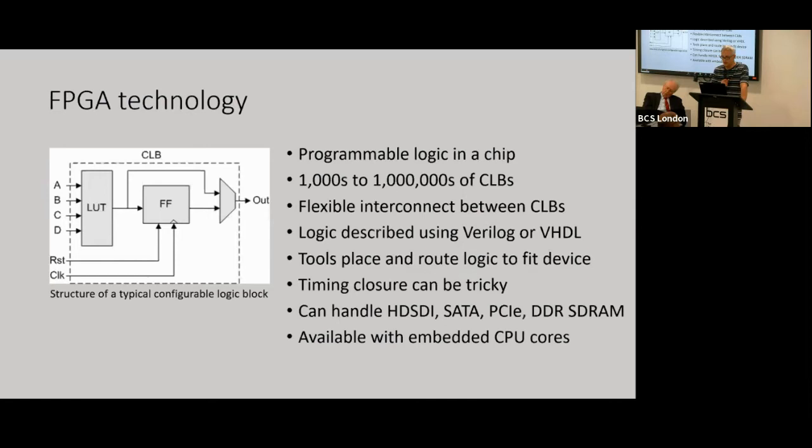But because the actual logic clock rate is relatively low, if you compare it to a modern Intel processor, which is running at gigahertz for logic, FPGAs are relatively slow compared to those kinds of devices. So the key to getting a lot of work done in an FPGA is to parallelize it as much as you possibly can.